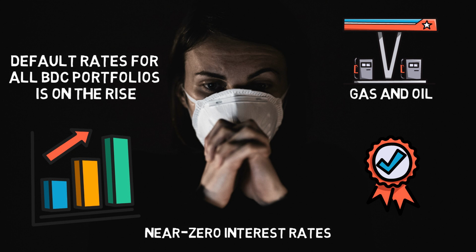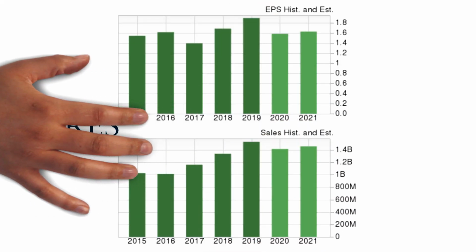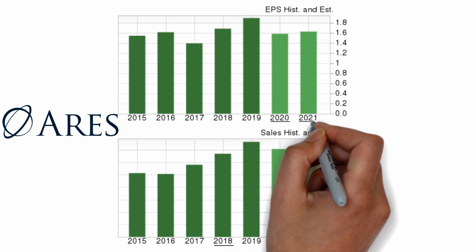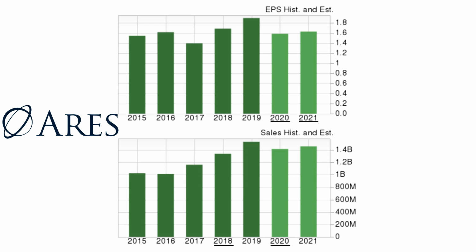For example, although Ares is quite leveraged, it does not have any debt maturities due before 2022. Take a look at this chart on Ares. On the top is earnings per share and the bottom is sales or revenue. 2020 sales is actually estimated to still beat 2018, and 2021 will almost be back to where 2019 was at, an all-time high. Looking at earnings per share for 2020 and 2021, it is still expected to do as well or better than it did back in 2017, 2016, or 2015.